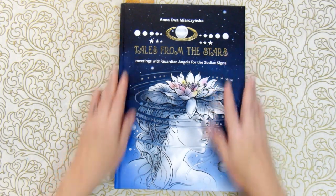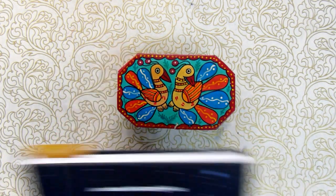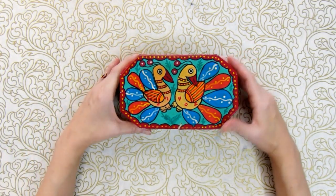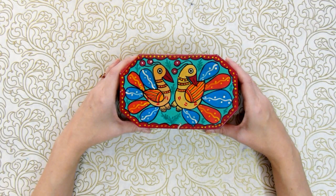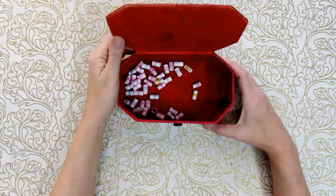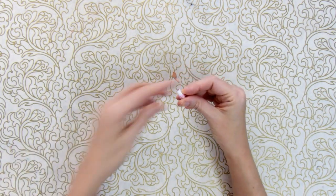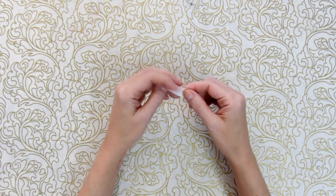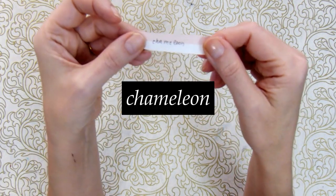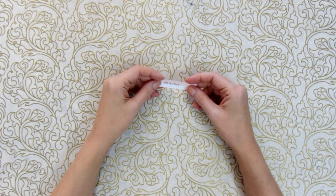And now, of course, it's time to choose another prompt. And for this, I'm taking my magical box, so to say. And let's find out what we're going to color during the next week. I don't know whether I should be happy or not that happy, chameleon.